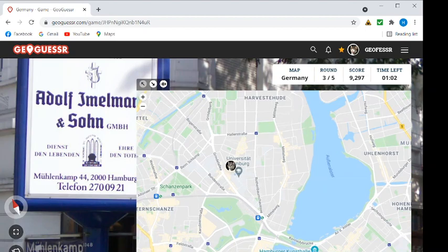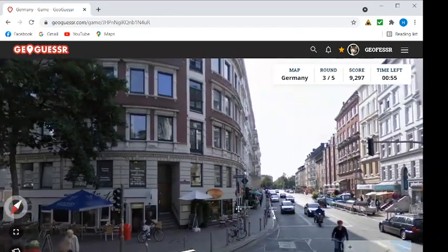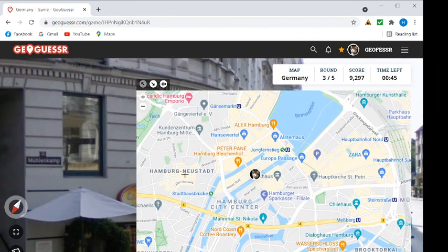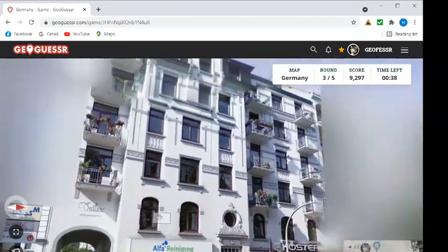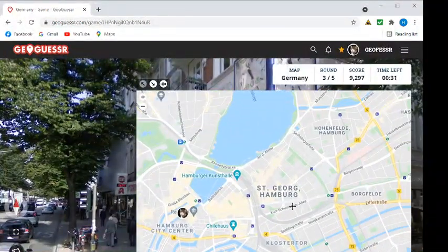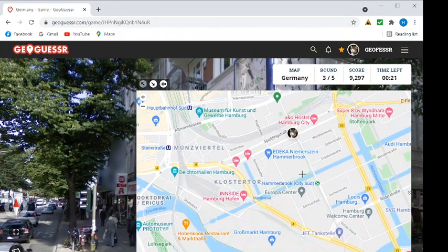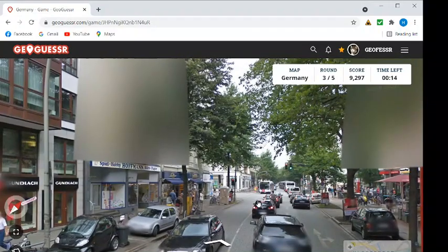Yeah. Oh, we were. Let's see. Mühlenkamp, Gertigstrasse. I'm thinking this is not dead center because there aren't old buildings. And certainly in Germany you do get areas of World War II destruction, where you will see all new buildings in a city center.